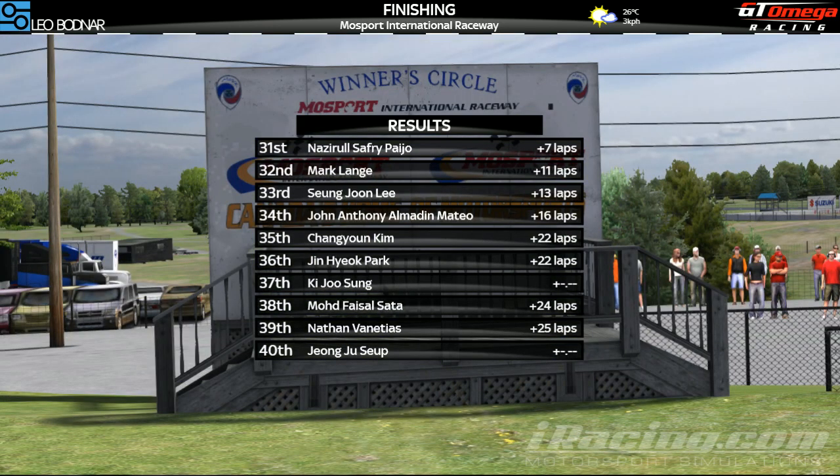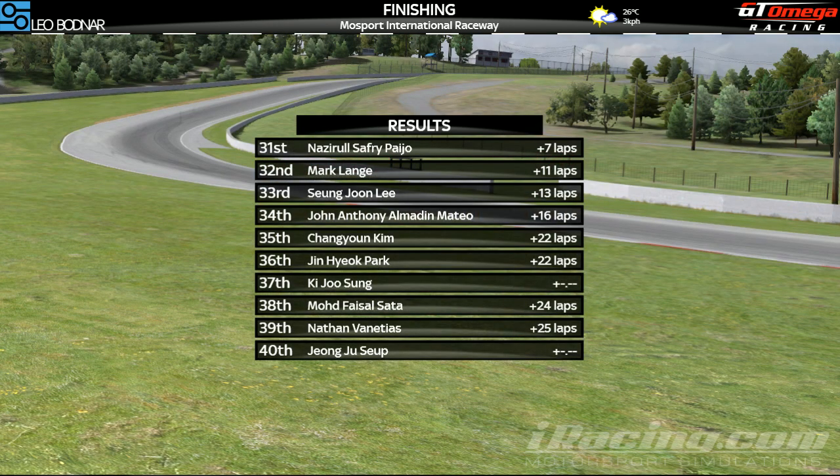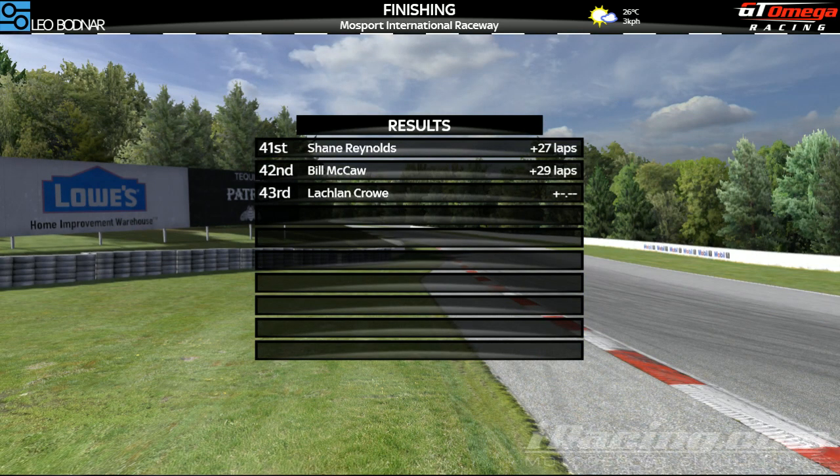Mark Lang was 32nd, Sung Lee was 33rd, John Mateo 34th, Chang Yun Kim 35th, Yin Park 36th, Ki Sung 37th, Mod Sata 38th, Nathan Vanitias 39th, Young Soup 40th, Shane Reynolds 41st, and Bill McCaw in 42nd.